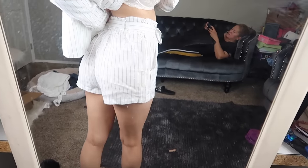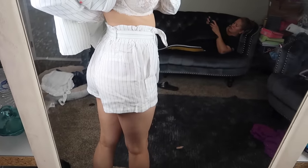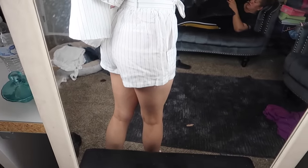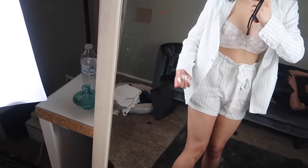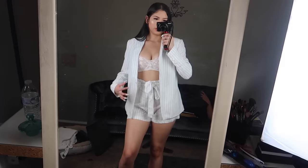And then this is what they look like in the back. Tiny waist. What waist, bitch? What waist? And I actually do have a waist, but these ones make my waist look tiny. The only issue that I have with this set is the shorts are not double lined, so they're pretty see-through, I'm not gonna lie. I feel like if you find some white spandex, you'll probably be fine. And I don't know if they did it on purpose because the blazer pretty much covers up where your underwear goes anyways, so I don't know if that's why they didn't double line it. But yeah, this is basically what the outfit looks like.